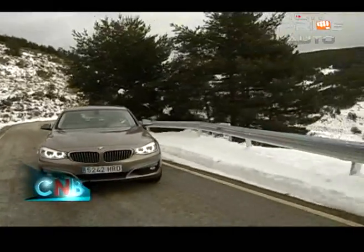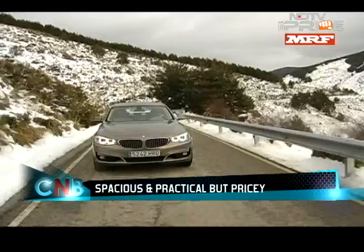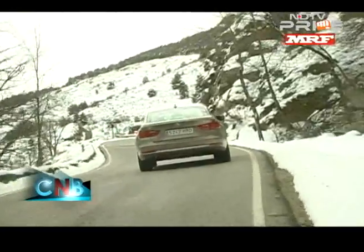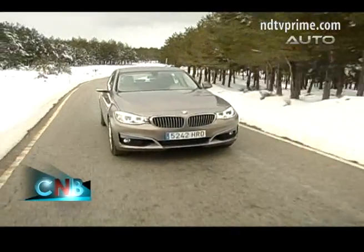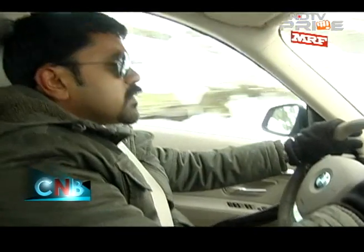The 3 Series GT is steep, folks. BMW has priced it at 42,75,000 rupees ex-showroom Delhi. Now, that's pretty close to the entry-level 5 Series sedan, which starts at 45,90,000 rupees. So, the GT is for those who like the extra space and comfort, but think value. And hey, the 3 Series GT certainly won't seem like a practical option now, will it?